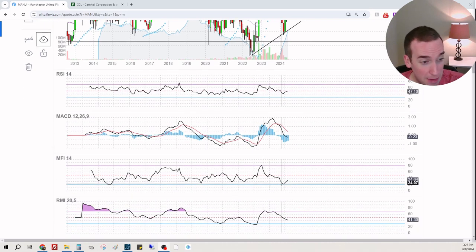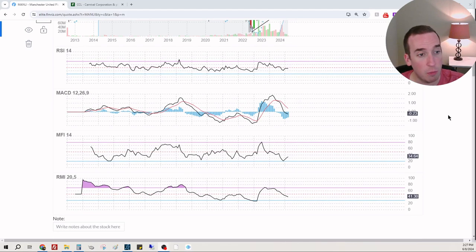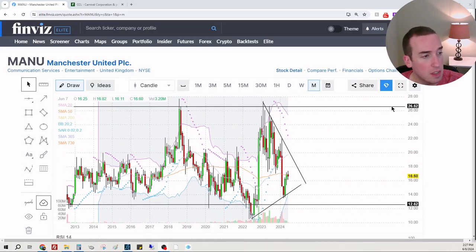Money flow looks like it dipped pretty low and kind of bounced back up. Relative momentum indicator does show us that momentum is not favoring the bulls. So it's possibly predicting more downside based on the relative momentum indicator here. It does mirror our MACD here, so that makes sense. And again, I don't see much strength for the bulls here. So what we need to see from Manchester United is a very strong earnings report.